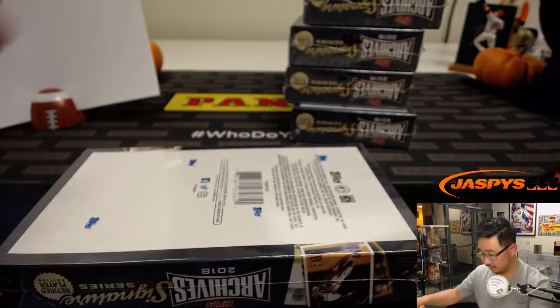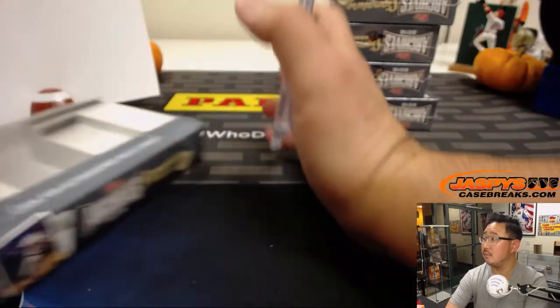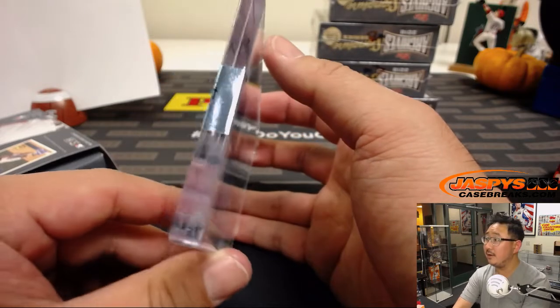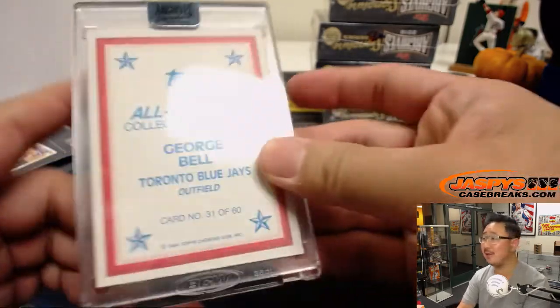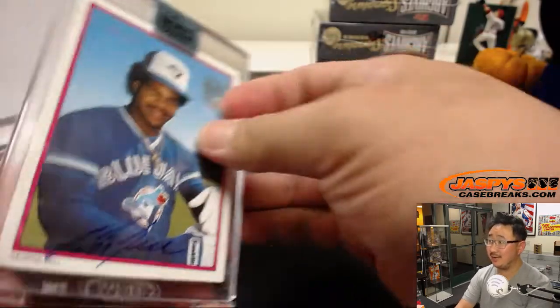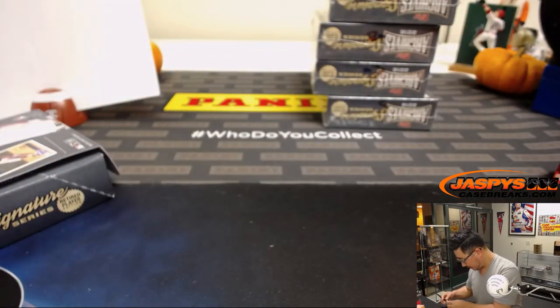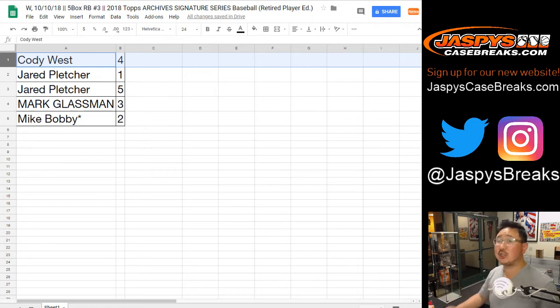Good luck. And you're going to get 6 out of 10. George Bell. Remember George Bell? From the 1988 All-Star set. George. For Cody. Nice. Next up, Jared, you have box 1 and 5.